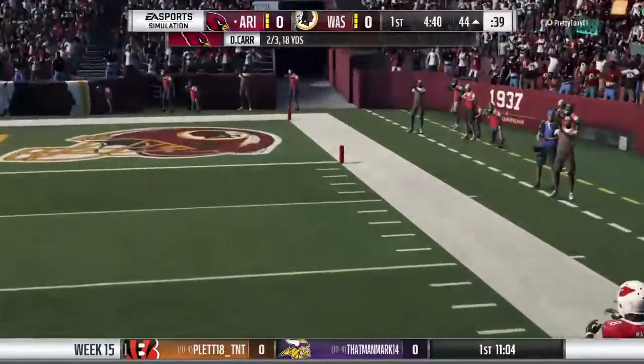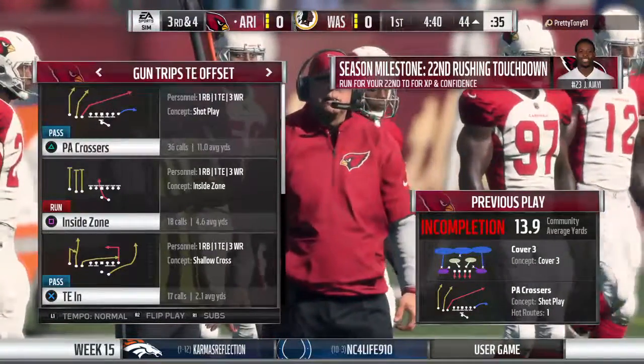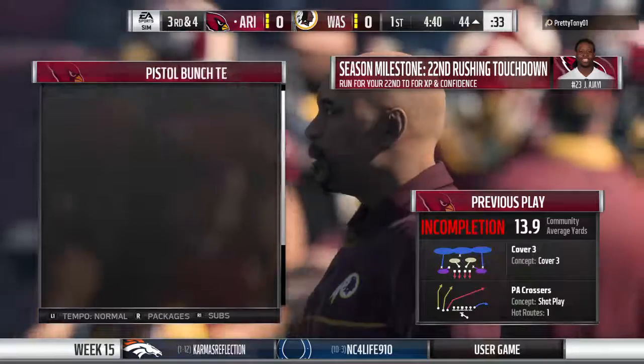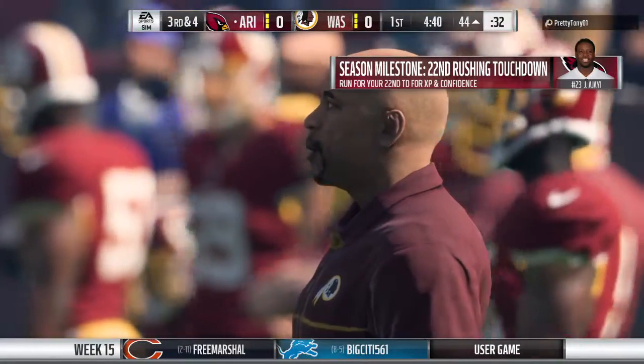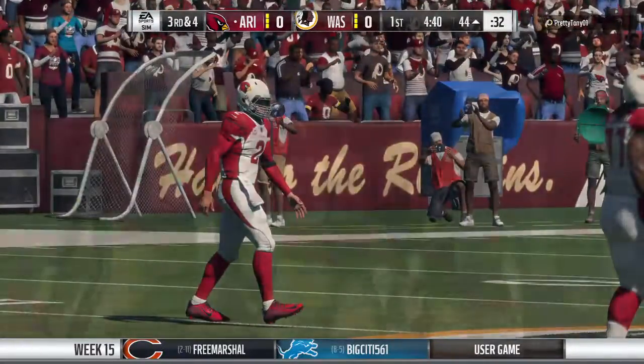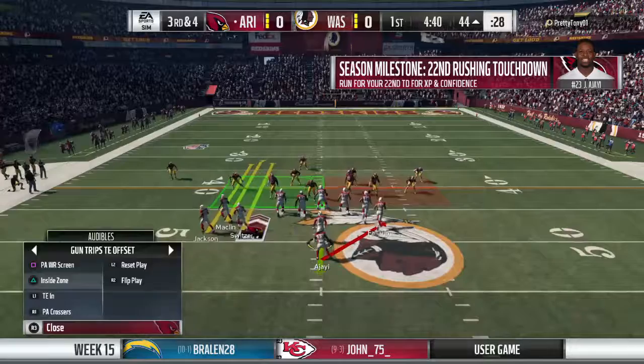It's incomplete. Took a shot, couldn't connect. The veteran Jeremy Maclin was the intended target, and that takes us from 2nd to 3rd down. Offense walks to the line for play number 7 of the drive.